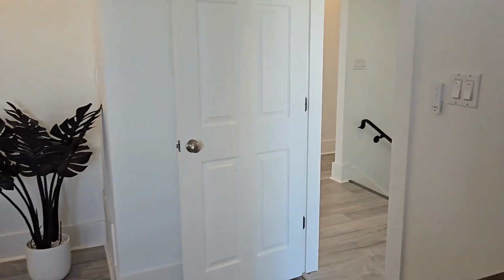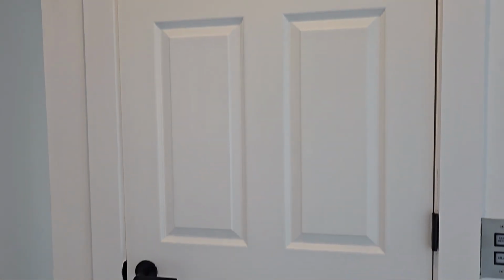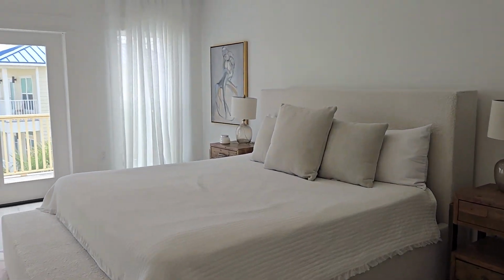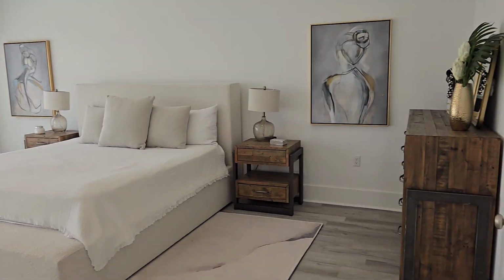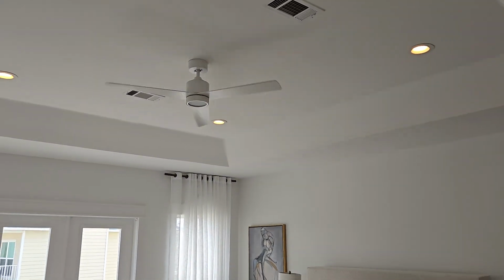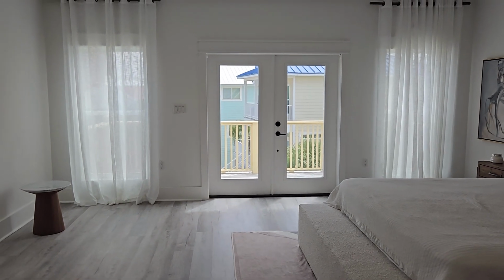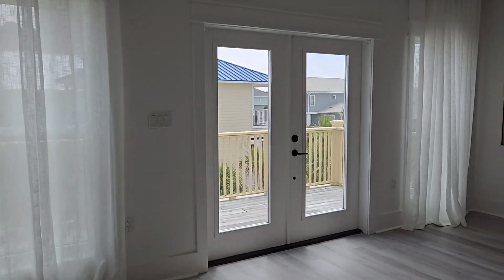All right, continuing on. So this is where the elevator releases on the second floor. And then now for the primary suite here. So let me close the bathroom door just so you can really see upon entry what we're working with. Look at the ceilings here, that nice tray ceiling. I love that accent. It just heightens the room, obviously, and allows for more light to really catch throughout. Stunning windows and your own private balcony.